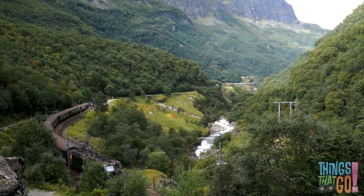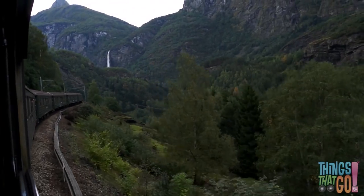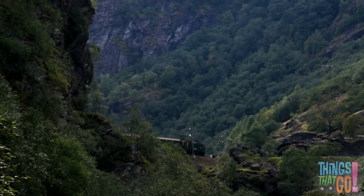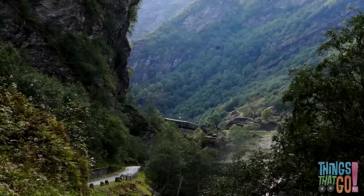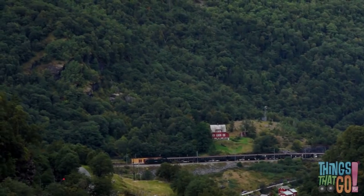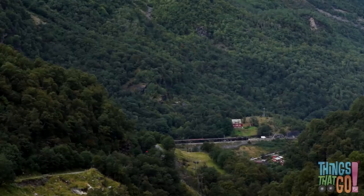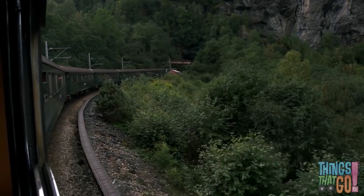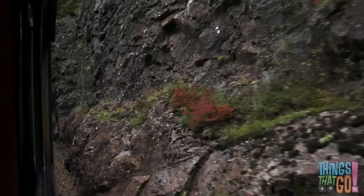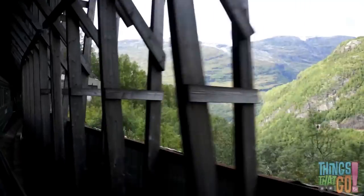Over the river now, and past a waterfall. There are lots of people on the train. All of them are looking out the window to see the beautiful countryside. Would you like to be on this train too? High up in the mountains, there aren't many buildings or cars, just the green train. Ahead is a tunnel. Is the train going to go into the tunnel? Yes, in it goes.